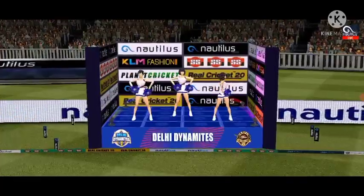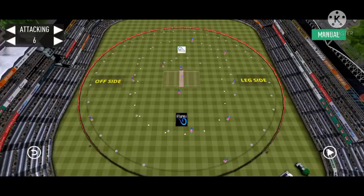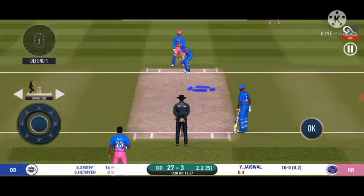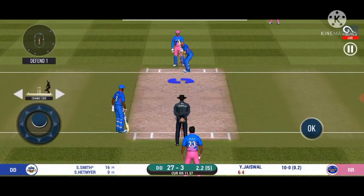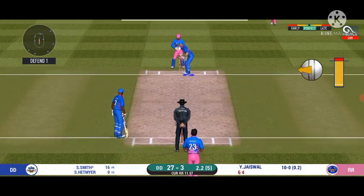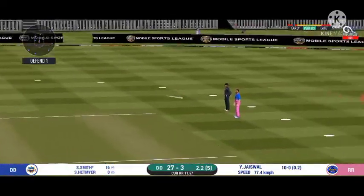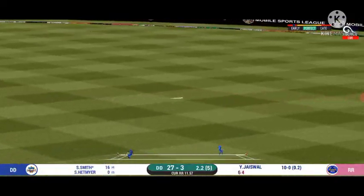Well, he has got the license to go here. Crowd is going crazy. That's into the gap. Should look for 2. They're converting 1s into 2s and 2s into 3s here. That is excellent running.